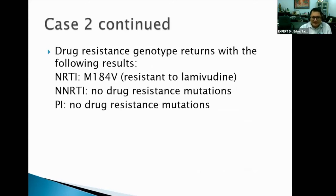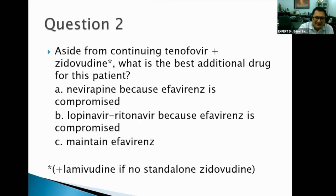Okay, so the drug-resistance genotype returns with the following results. We know it's M184V, and in NNRTIs, no drug resistance mutations and no drug resistance mutations to PIs. So aside from continuing tenofovir and lamivudine, what's the best additional drug for this patient? Do we add nevirapine because efavirenz is compromised, or lopinavir-ritonavir because efavirenz is compromised, or do we maintain the efavirenz? Okay, sir, hindi ako nakagawa ng poll dito. So, sagutin lang natin siya. Yeah, all right. Just answer it in your mind.